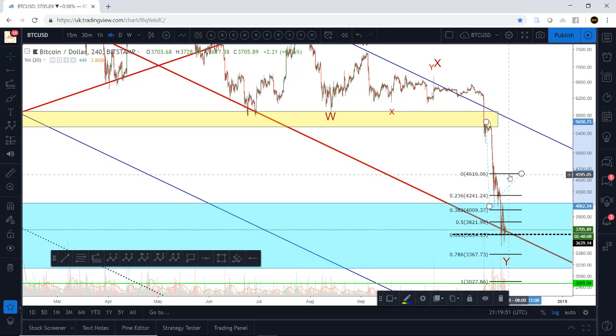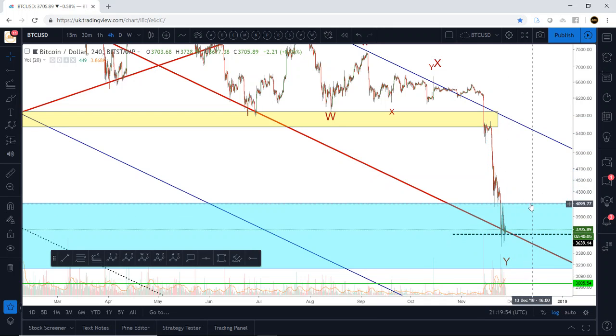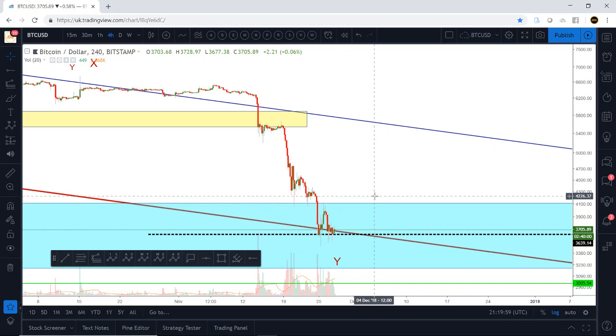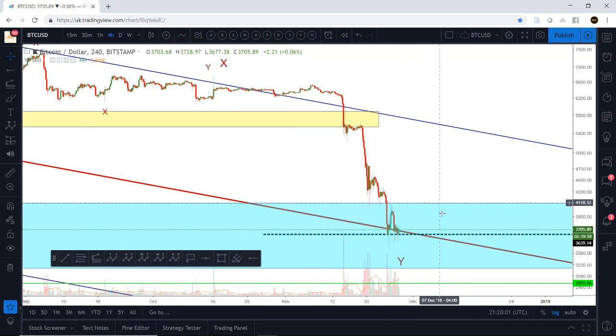Okay, so it could perhaps retrace to the upper part of the order block. We did test that here, so you can see these order blocks have been very significant. This is again this daily order block. You can see really nice support here, now acting as resistance. So this is what we call an SR flip. It's a support resistance flip where previous support is now acting as resistance. So there is a possibility we could come up, retest this resistance point here before then coming down further. That's the way I see it playing out.